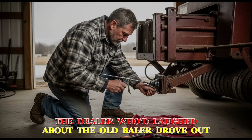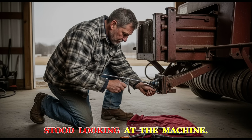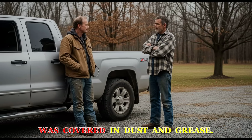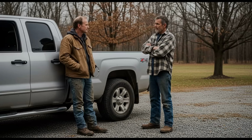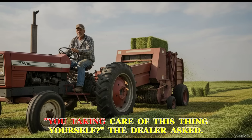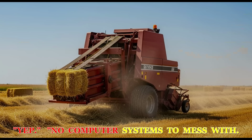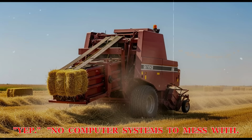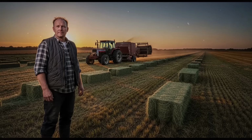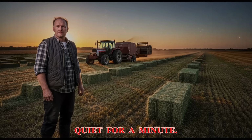The dealer who'd laughed about the old baler drove out to Davis's place one evening, stood looking at the machine. It was covered in dust and grease. The paint was faded. The stickers were peeling, but it was running. "You taking care of this thing yourself?" the dealer asked. "Yep. No computer systems to mess with, no sensors to fail." "Nope." The dealer nodded, quiet for a minute.